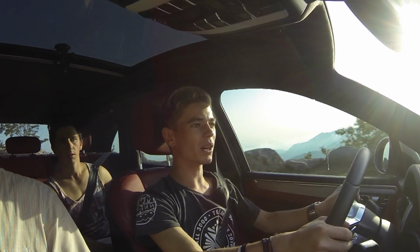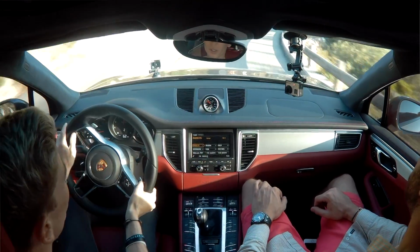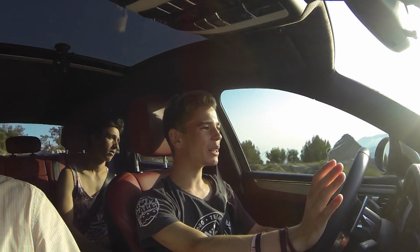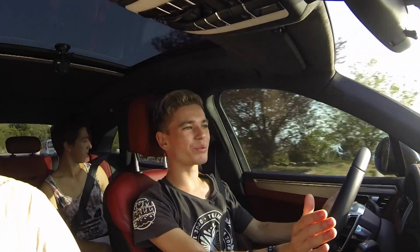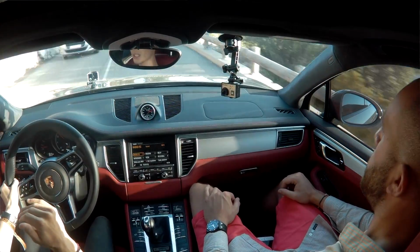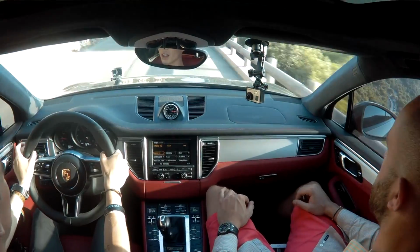Right now I've got it completely in normal, not in Sport or Sport Plus. It feels obviously very, very similar. It's an automatic right now, I'm not on the paddles. But it feels nice. When you're doing these speeds, it feels pretty much the same, although there's a bit more weight to the steering, and a tiny bit more feel in the steering. I don't know if that's just a Turbo thing or if that's my imagination, but that's the way it feels right now.